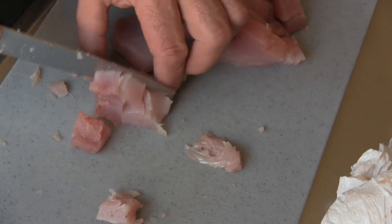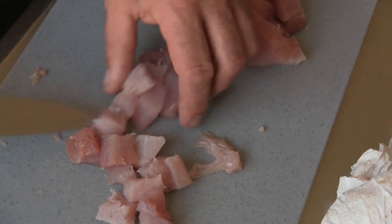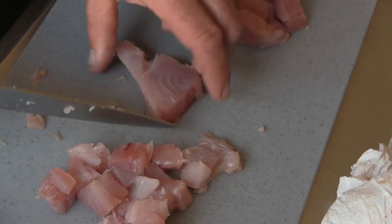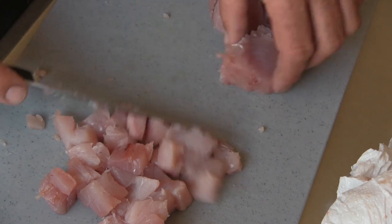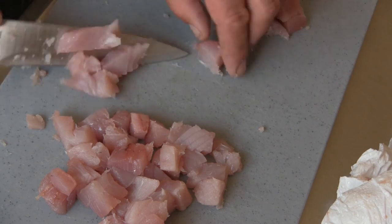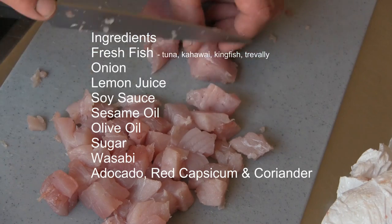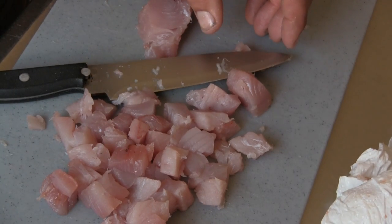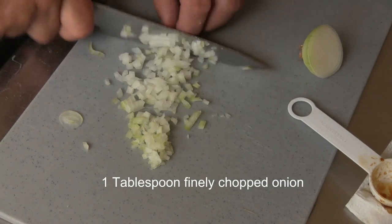With the fish prepared and ready to go, now it's time to gather all our ingredients for the sauce. The following will make enough sauce for 2 fillets of kawai or a couple of loins of kingfish or tuna. You'll need onion, lemon juice, soya sauce, sesame oil, olive oil, sugar, and wasabi. Start by finely chopping 1 tablespoon of onion.